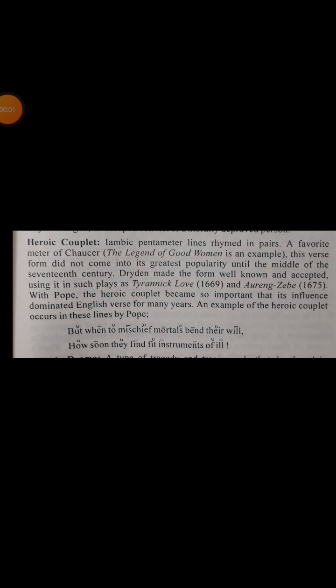Hello, students. Today we are going to talk about a literary term, and the literary term is heroic couplet. Heroic couplet is written in iambic pentameter lines, which are rhymed in pairs. It means that the last sound of the last word in a line of heroic couplet rhymes with, is matched by, the last sound of the last word of the succeeding line.